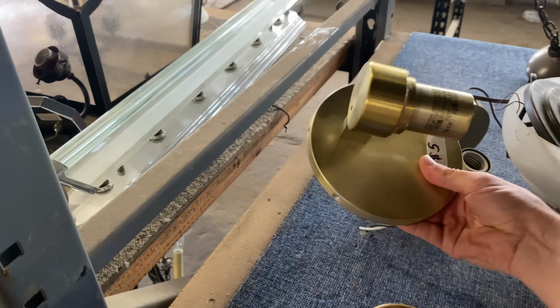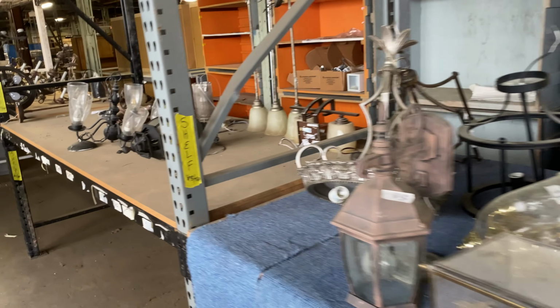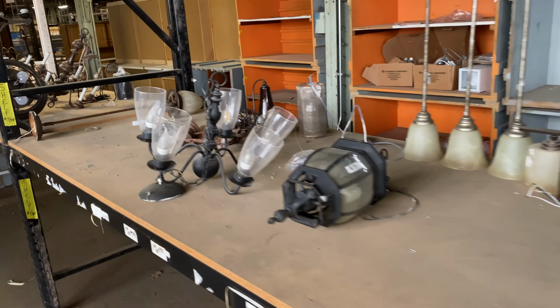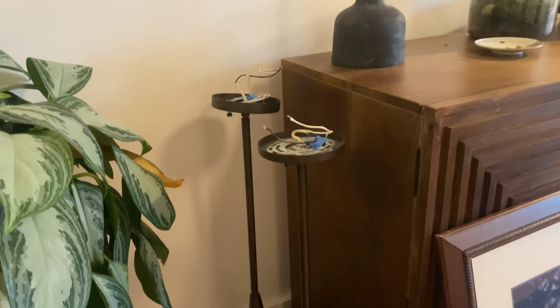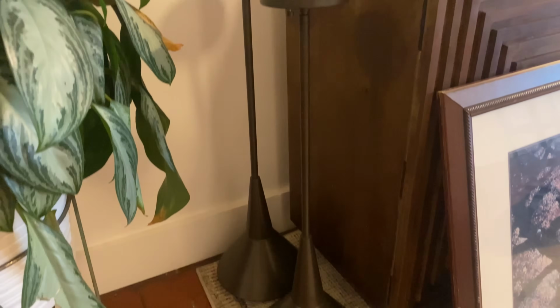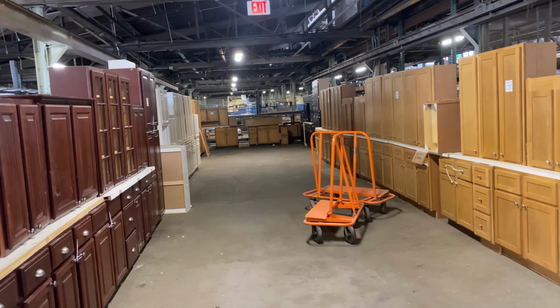It's always nice when they have things in pairs since that gives more options. Matt is closer to Lifecycle, so he comes here more often. The big globe in his entry came from here for $15, and we also picked up these two light fixtures for $7.50 each when we were here a couple weeks ago. So it's definitely possible to find good things here.